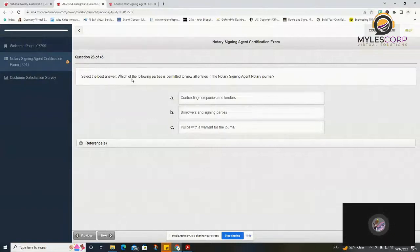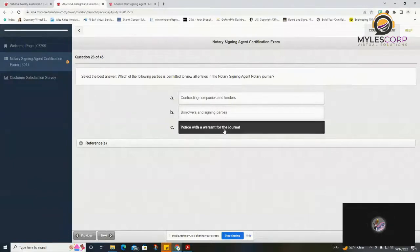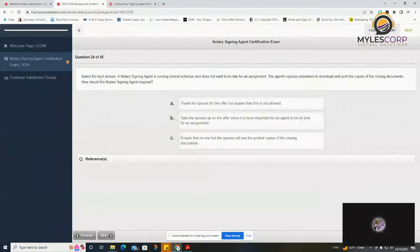Select the best answer. Which of the following parties is permitted to view all entries in the notary signing agent's notary journal? Contracting companies, borrowers, police with a warrant. Popo got to come with them papers because they're the only people that's going to be able to see it.